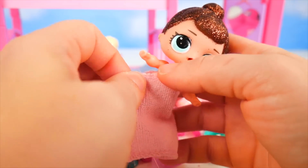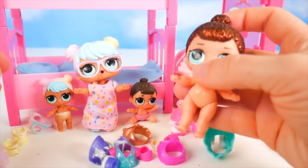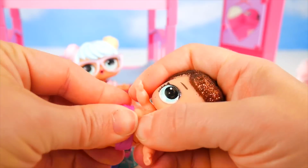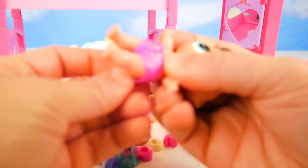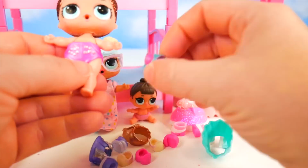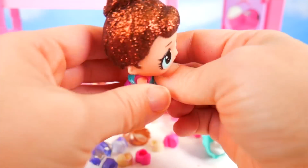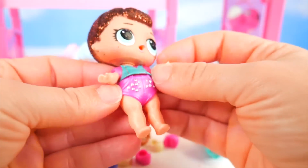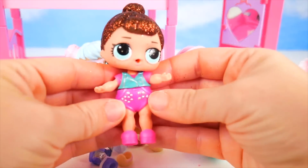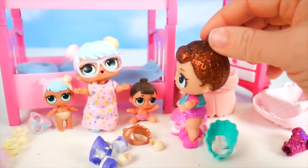All right. Okay, let's try some new clothes on Fancy. Maybe she'd still like something pink, like these rhinestone shorts. Oh, those are fun. Okay, let's get a little top to go with it. Let me see. Okay, excellent. And some shoes. So fun. Okay, guys, what do you think about this outfit?